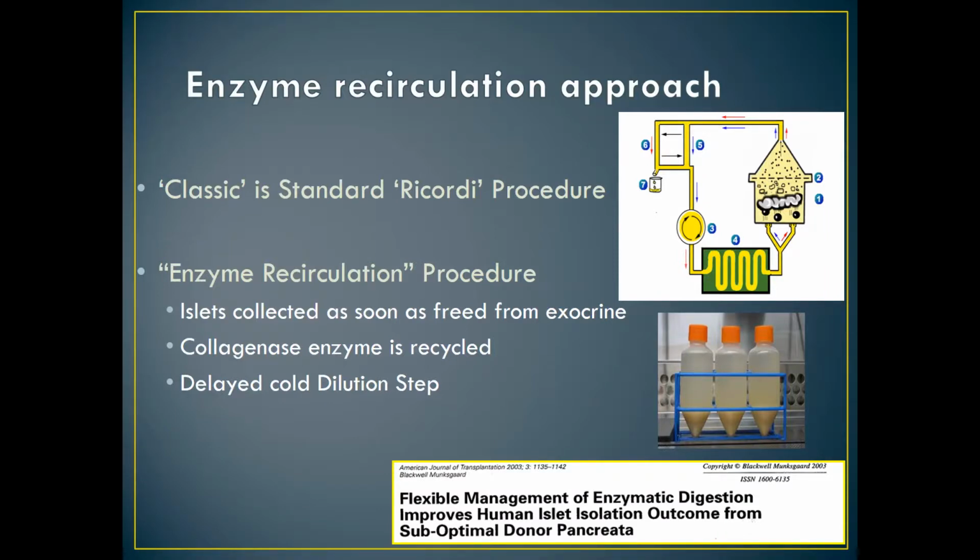Basically, with this approach, we open up the chamber, we open up the circuit, collect the enzymes along with the cells, quickly spin the compound, collect the tissue pellet, and add the enzyme back to the circuit. With this approach, it helps to digest the undigested portion of the pancreas. So this recirculation approach is really essential for chronic pancreatitis pancreas, especially if the digestion process prolongs more than 30 minutes.